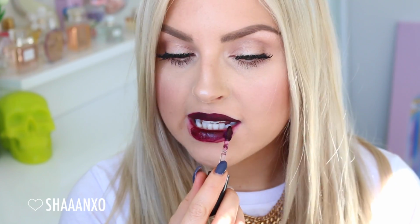This is the next dupe. It is the Retro Matte Liquid Lipstick in the shade High Drama.